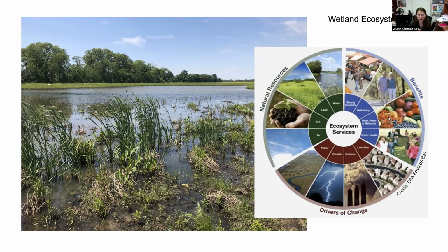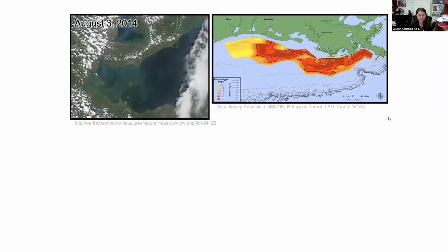And one of the most important invisible functions, and the one that we're going to talk about today, is their natural capacity to filter water and clean up pollution. They sometimes act almost like a sponge, or sometimes they're called the kidneys of the landscape. This is really relevant, especially here in Ohio.